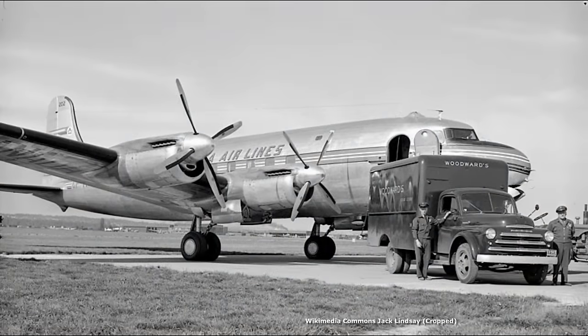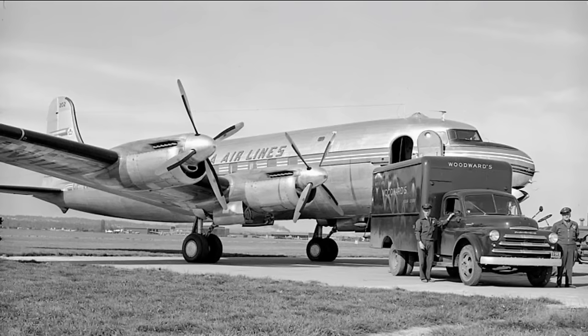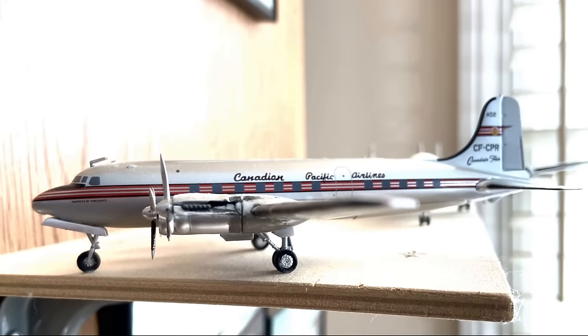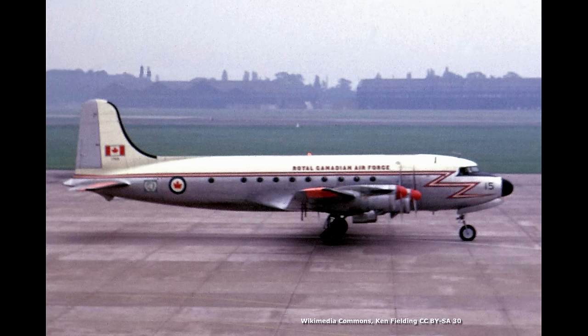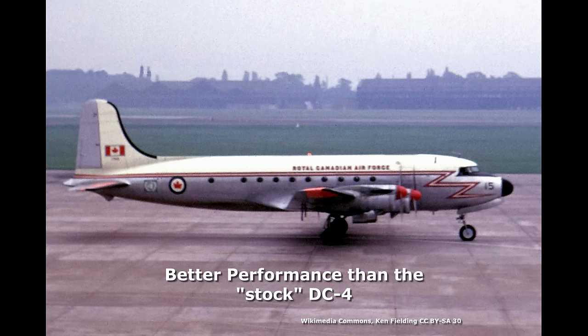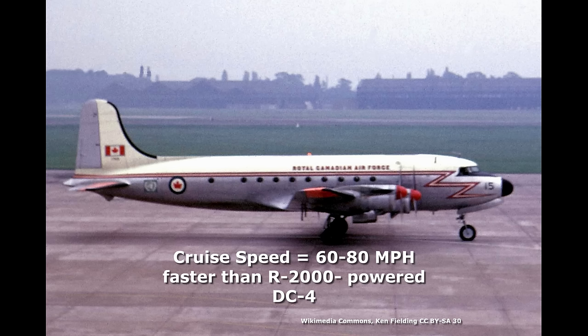First flown in July 1946, the three principal Canadian users of the DC-4M North Star were TransCanada Airlines, Canadian Pacific Airlines, and the Royal Canadian Air Force. As we previously alluded to, the DC-4M had better all-around performance than the stock R-2000-powered DC-4, including a cruise speed that was 60 to 80 miles an hour faster.